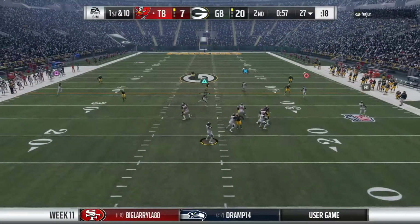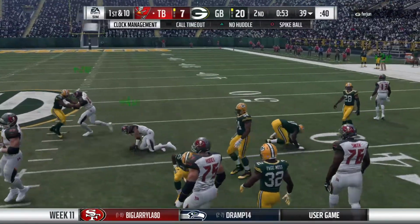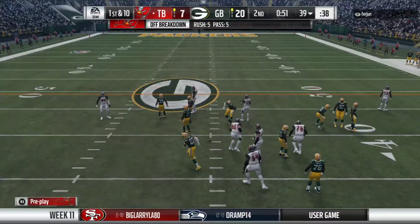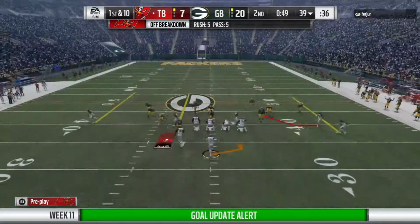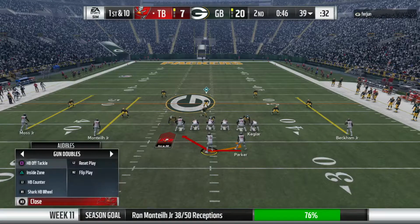They go back to the air here after the INT on the last drive. Quick hitter here, it's complete. And he gets this one just shy of the 40. They'll mark him down at the 39. 12 yards there as they move the chains.